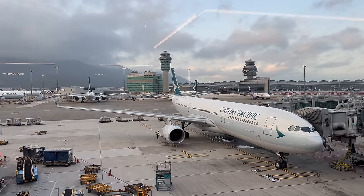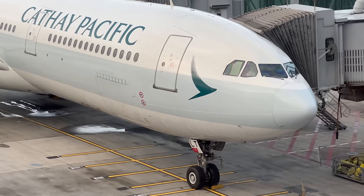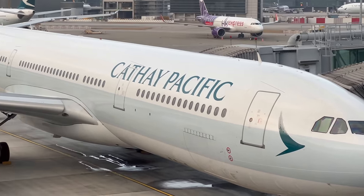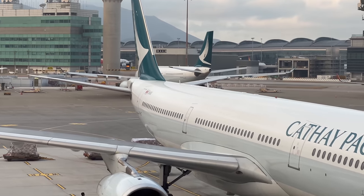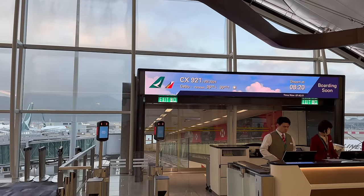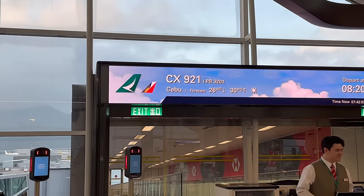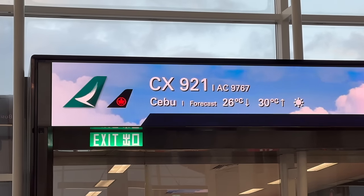We saw our plane the moment we got up the escalator. Our aircraft today is a 22-year-old Cathay Pacific Airbus A330-300, Bravo Hotel Lima Tango. This aircraft was delivered to Cathay Pacific in 2001. Then it was transferred to Cathay Dragon in September 2019. Well, that didn't last too long. It was transferred back to Cathay Pacific in October 2020.